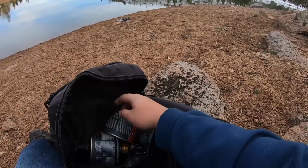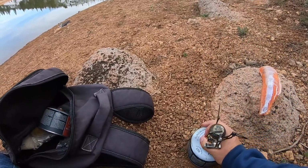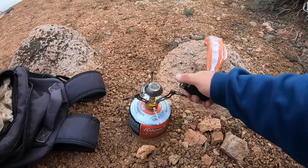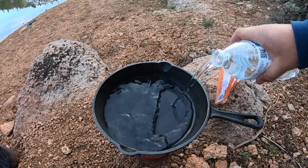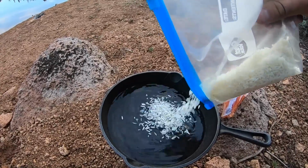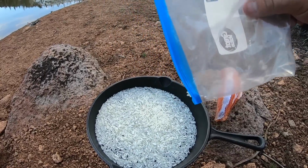All right, folks, it is cooking time. Get our stove out. Hopefully there's enough propane in there. It feels pretty empty, but just in case, I do have this one. Pour our rice in. There we go.